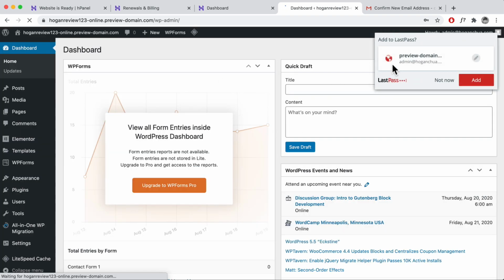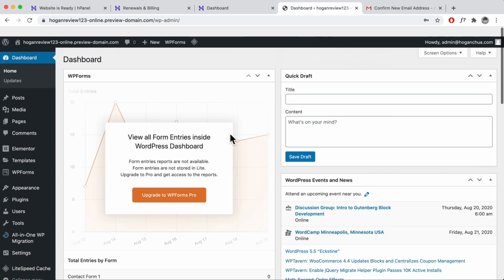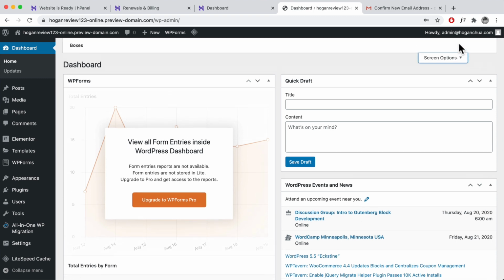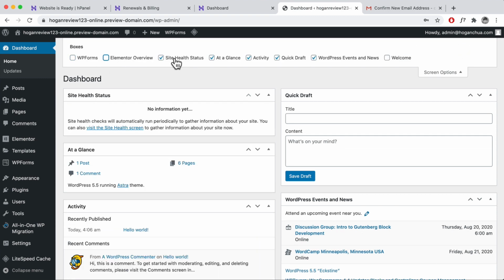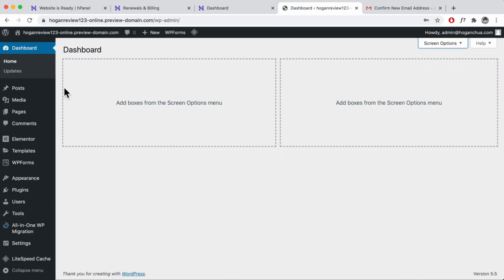Okay, so this is going to be your dashboard area for where you actually control your website. So what we can actually do to clean up our website a little bit is just to click on screen options over here and maybe just hide everything because it is a little bit messy, and this is what I personally like to do, just clear everything up so you don't get overwhelmed.